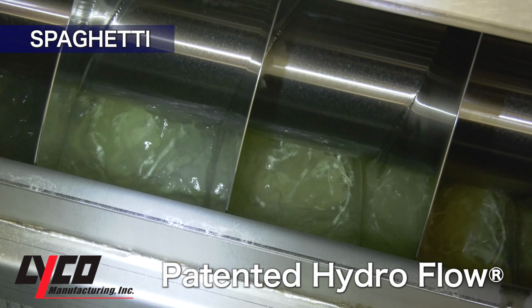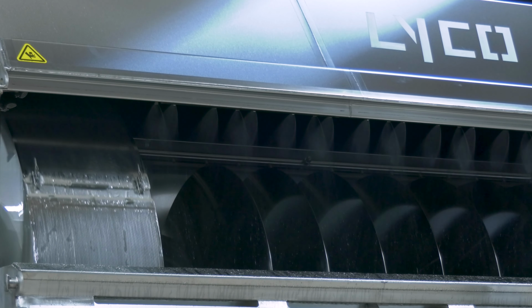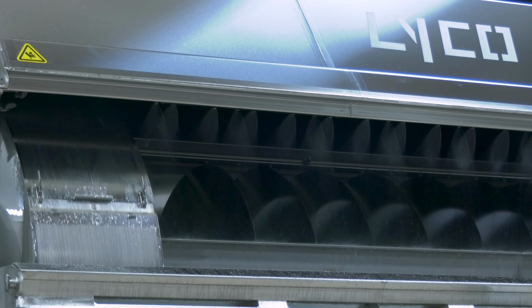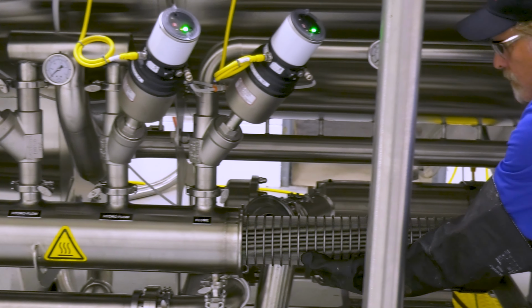Sanitary design. Clean Flow is the most hygienic designed blancher, cooker, or cooler in the food industry. It's 95% self-cleaning because the internal operational surfaces are cleaned in minutes, not hours. The system has its own CIP pump and basket filter integrated right into the design.